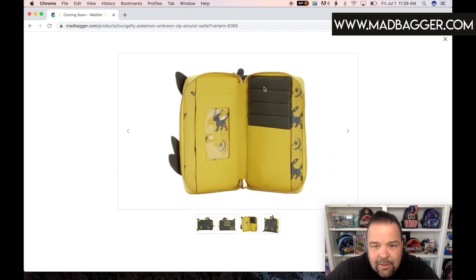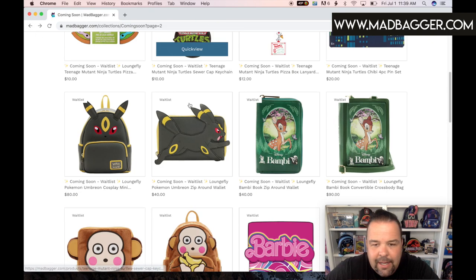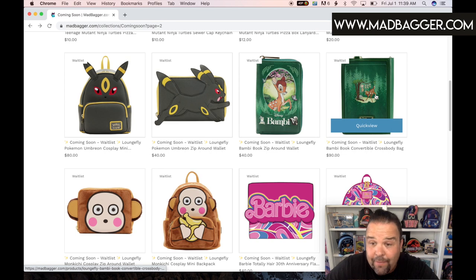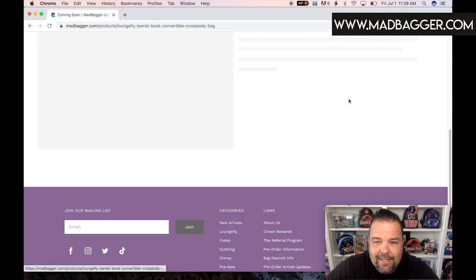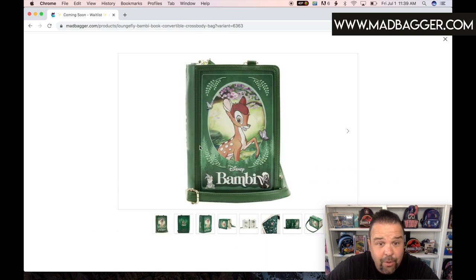Super cool. One, two, three, four, and then, of course, the ID slot there gives you five. Nice little side view of it. Let's see. Okay, Bambi, this is a part of a new series of bags that Loungefly started this year as well. I want to say this is the fourth one in this series. I think they've done Peter Pan. The first one to come out was Alice. And I think there's another one too. I'm trying to think which one it was. Let me know in the comments. It's hard to keep up with all these series that they're doing.